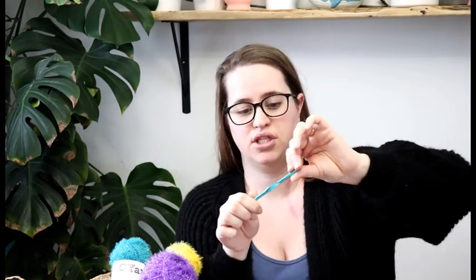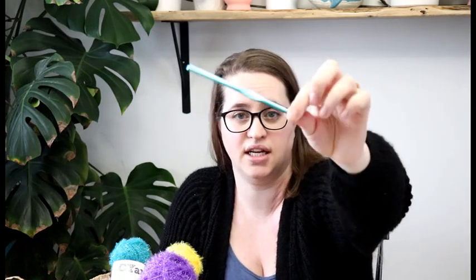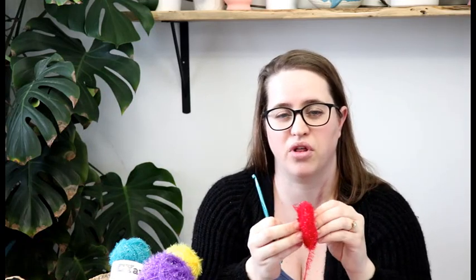And I am crocheting these on just a boy metal hook, and it is a 6mm hook or a J hook. And they also got me this instruction book, but it doesn't make any sense. So I kind of have been winging it in terms of how I'm doing it.